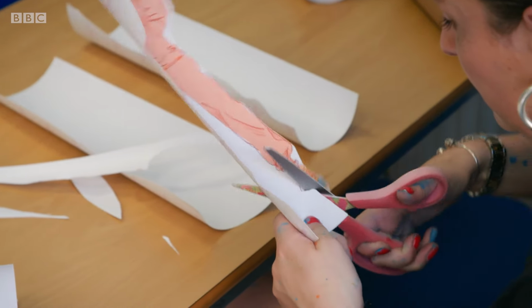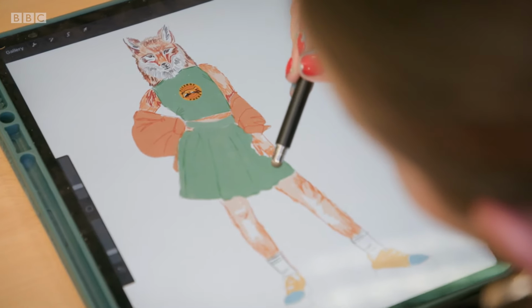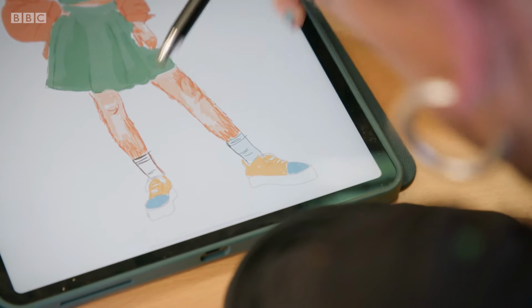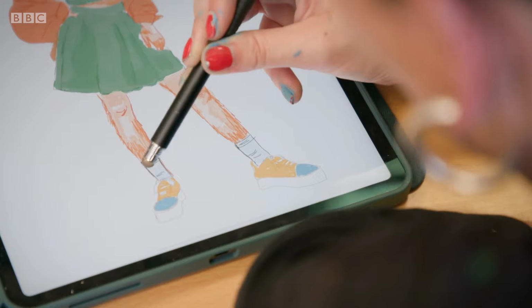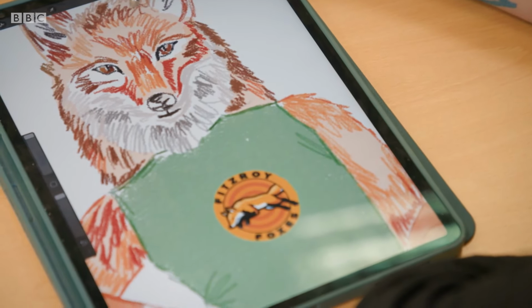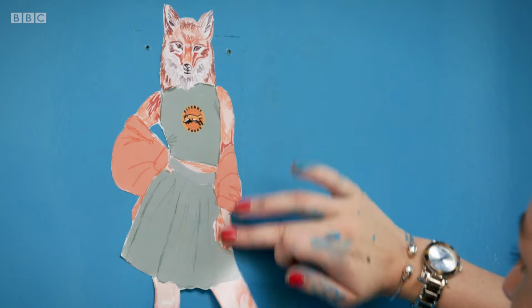The Fitzroy Foxes have got their original kind of emblem mascot logo, but we just wanted to add to it a bit, and the foxes are wearing little outfits, dressed up as kind of like school kids. I want the kids to feel like they're kind of part of them. I just really hope they get noticed.